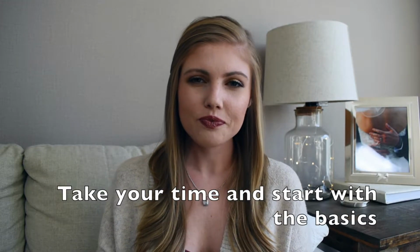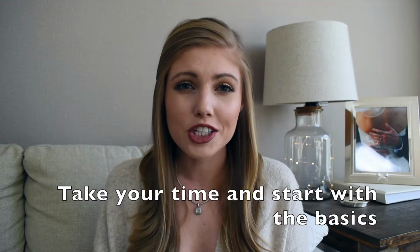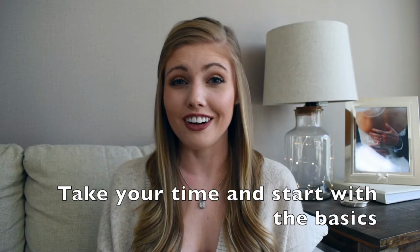Which kind of leads into my third tip, which is acquire things over time. Over time, your collection will grow and it will be wonderful, but for now, get the basics. I recommend starting out with the base. So get some skincare for your skin that works for you, get a foundation or maybe 2 that are good for your skin type, work on the base, and then go from there.